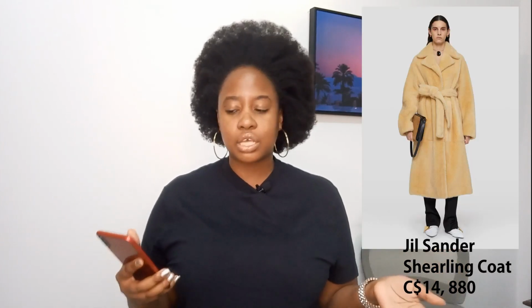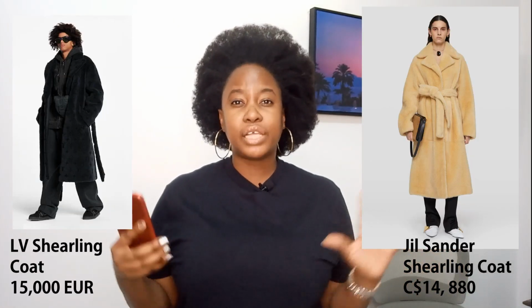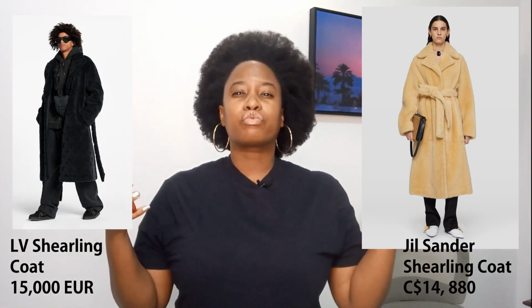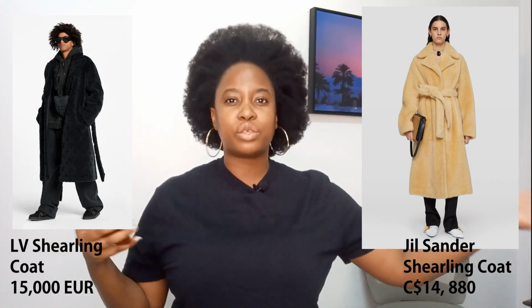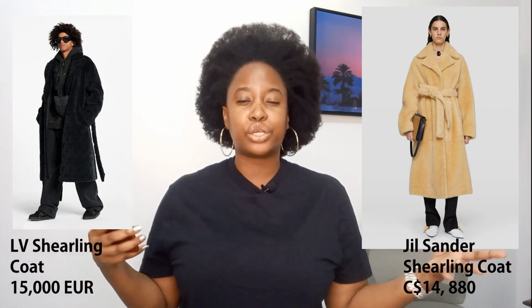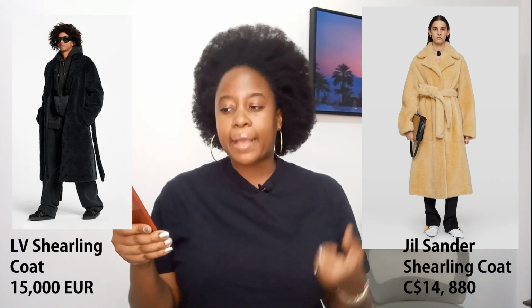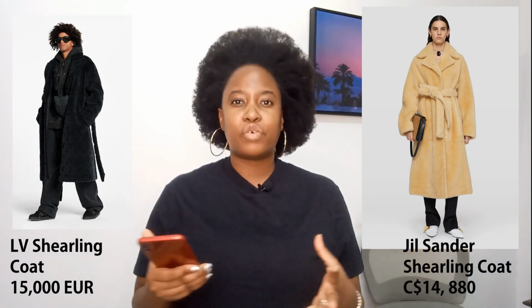Now, I saw these coats. I saw this one here from Jil Sander. I also saw this Louis Vuitton one as well. I feel like these shearling coats are just so beautiful. They're so rich and textured, so you kind of see what I'm saying. If you pair them with a shearling bag, it won't really look good, whereas if you have a smooth, buttery, soft leather bag, Balenciaga, Chanel, Louis Vuitton, I feel like that is a beautiful way to pair the two.